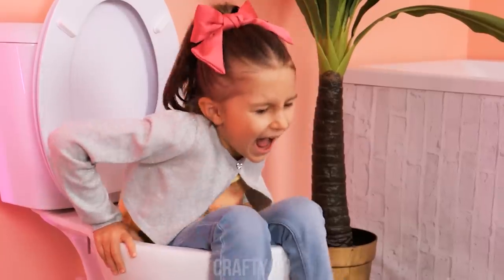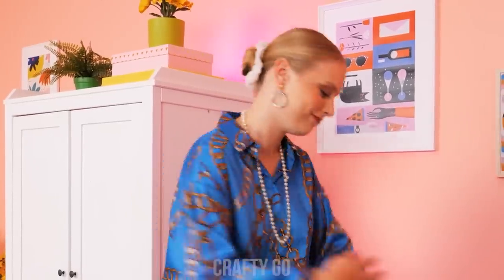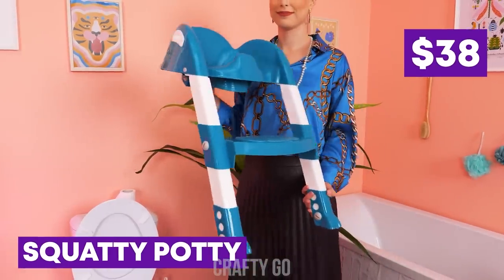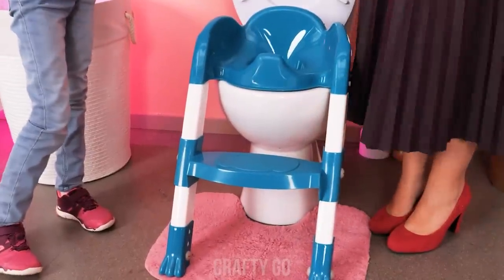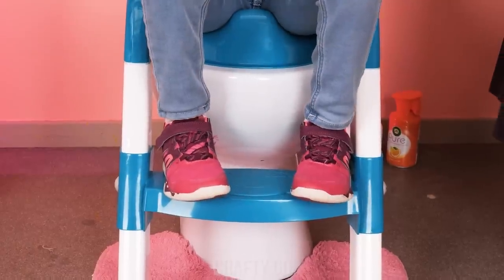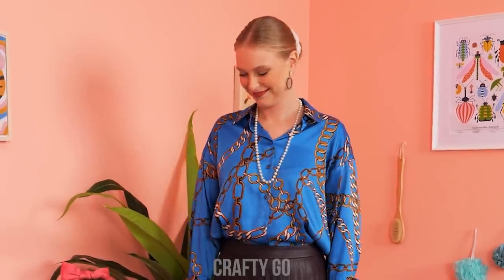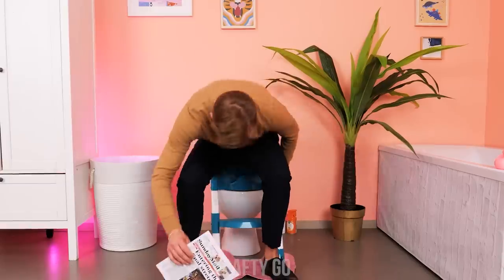Mom! What's up? I fell in! Let me help you. I know. Let's use a kid's squatty potty. Just put it over the toilet, and it's good to use. It's great! It is indeed. Huh? Where did this come from? Whatever.